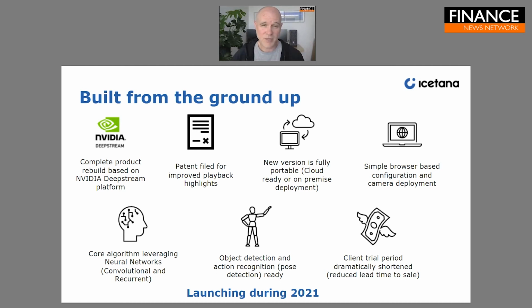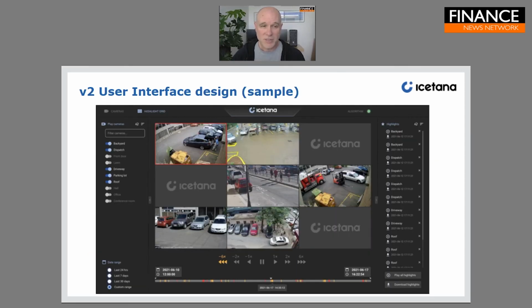We had a JavaScript thick client, and browser-based access is the norm. We're also opening the box on some really interesting new developments in neural networks, convolutional and recurrent neural networks, which is your classic AI learning algorithms to improve our performance. And I've already talked a little bit about our trial period being shortened. So this is a quick snapshot of the new user interface that's in train and currently in testing with a number of our most friendly clients.